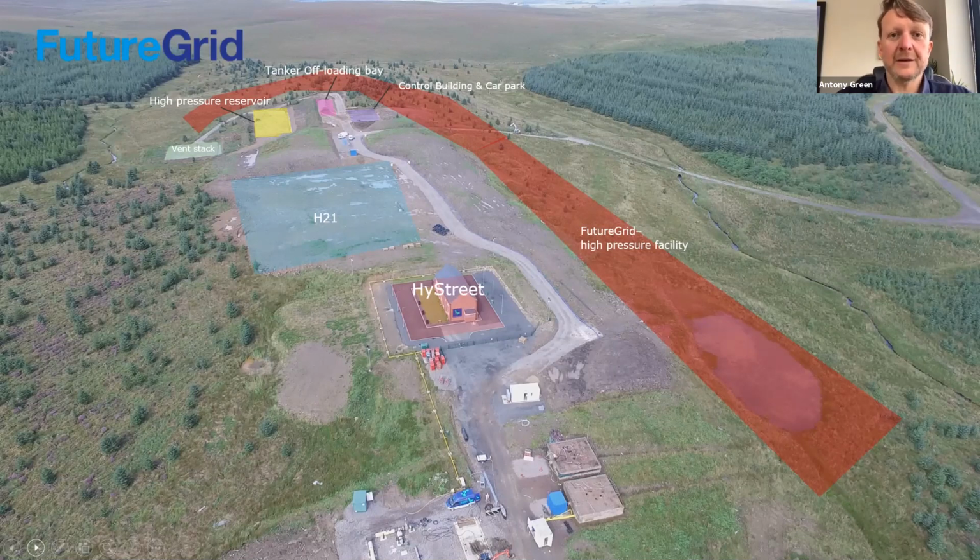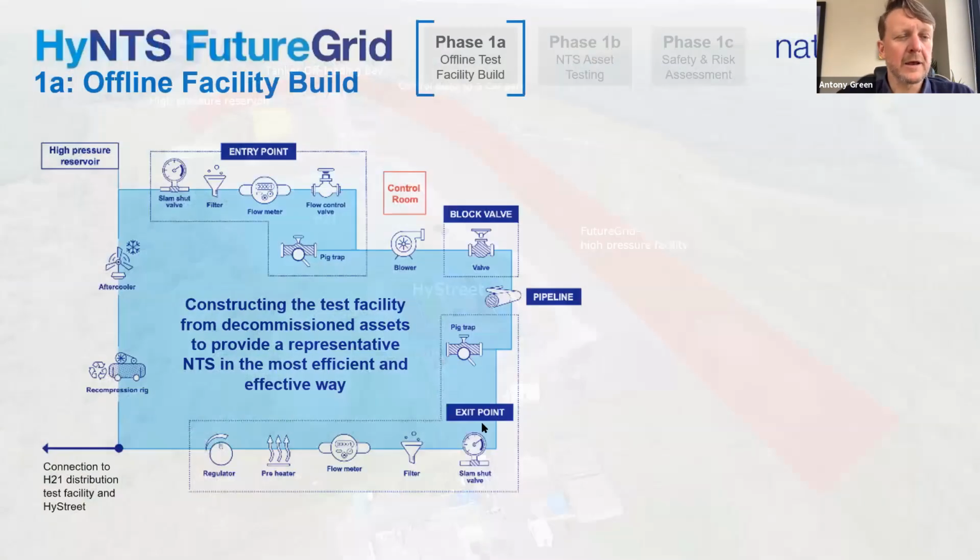They are real assets from our network. We are taking them out of service and bringing them in and putting them back into service as a hydrogen test facility. So if you can just move me on to the next slide, please, Phoenix.